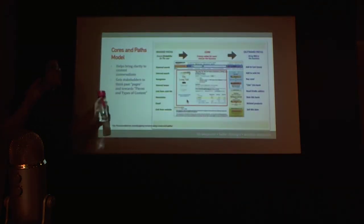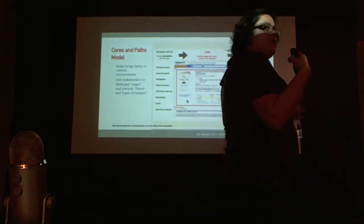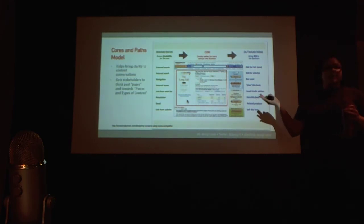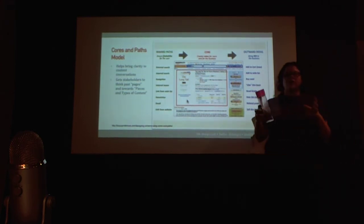All right, so the cores and paths model is a really good way to get stakeholders thinking of content as something other than a page. That's a huge problem with people who are transitioning from an old-school enterprise website to a content management system. Essentially, when you're doing the cores and paths model, you're trying to get the stakeholder to say, what is the actual thing that I am here for? What is the core of my content?